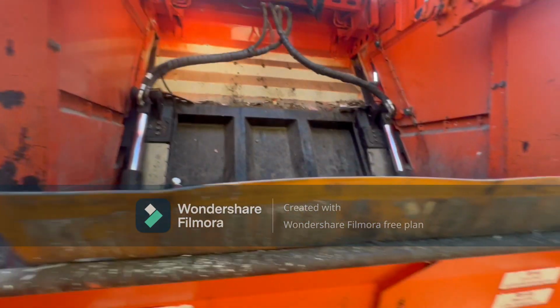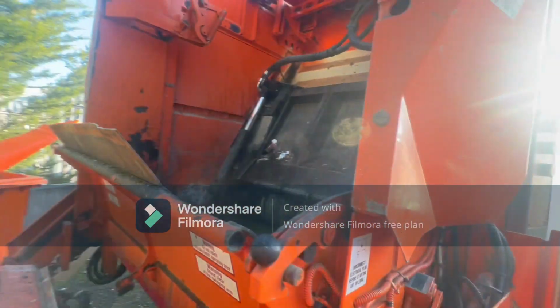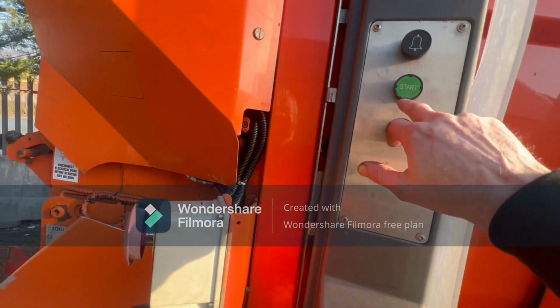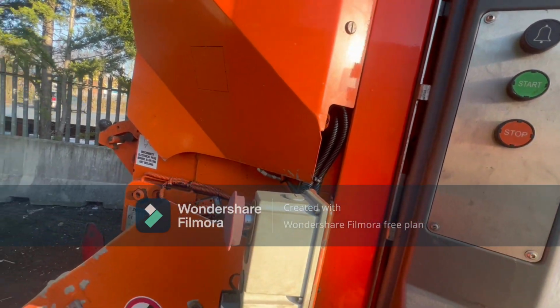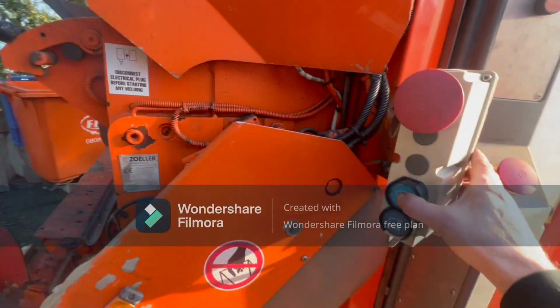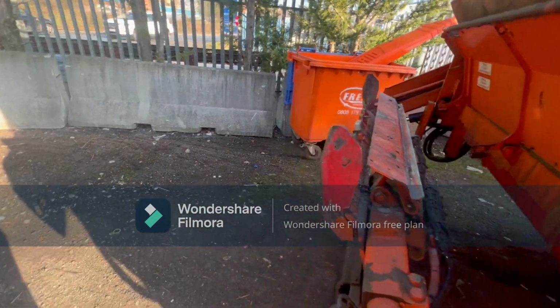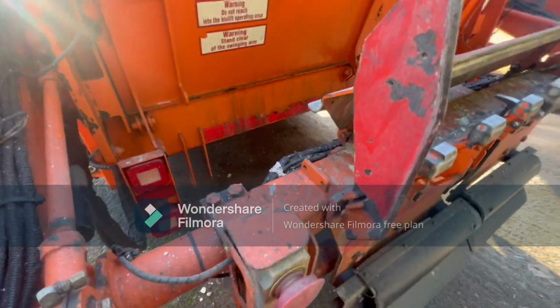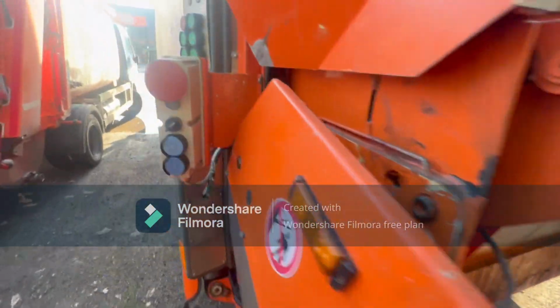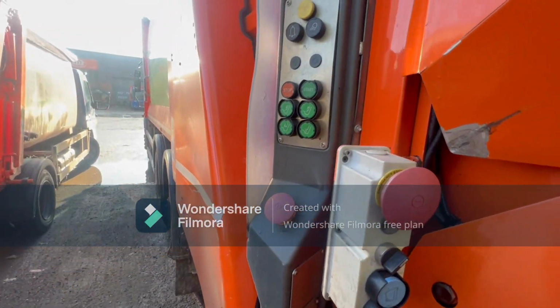Now on that pad at the other side, we have your start and your stop. If you press your stop, it will stop. Press the start, it doesn't work. The minute stop works, your bin lift works here, and all buttons on this button station are working as well.